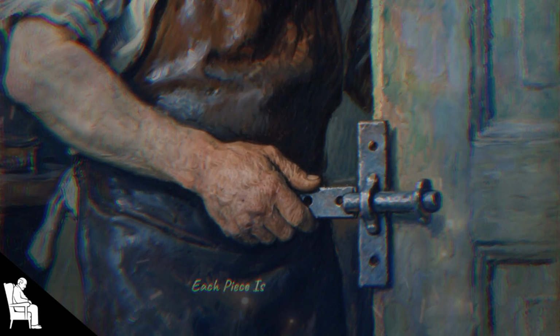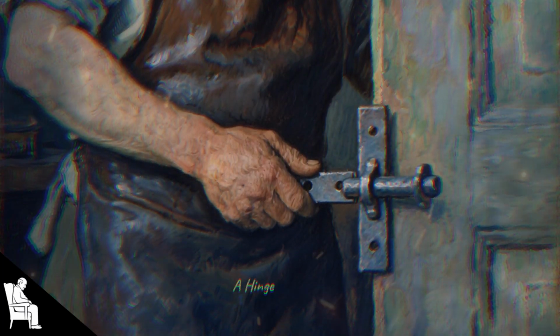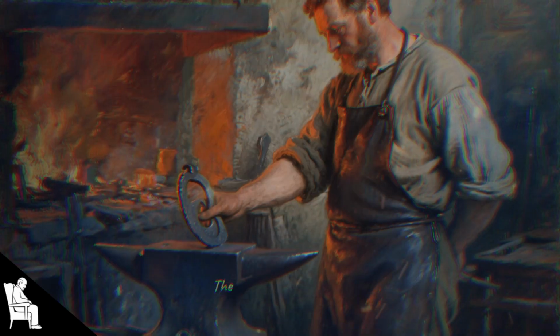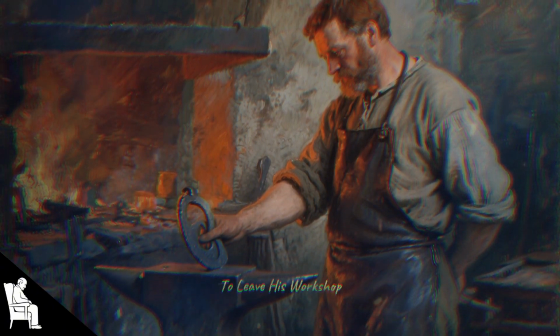Each piece is inspected carefully. A nail too short will split wood. A hinge not quite aligned will creak or break. The blacksmith does not allow such mistakes to leave his workshop.